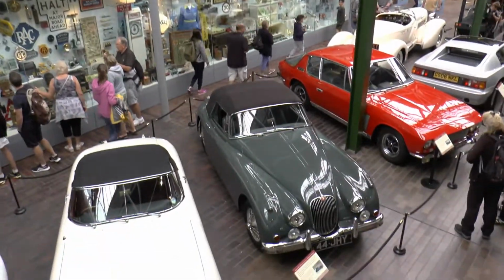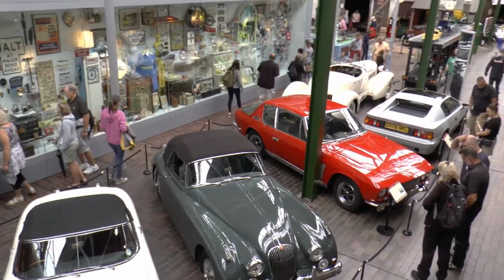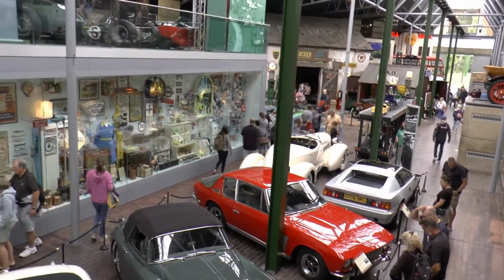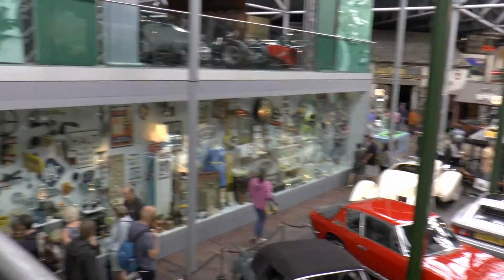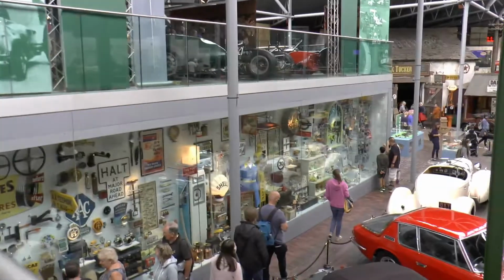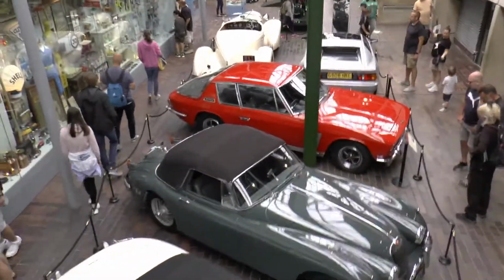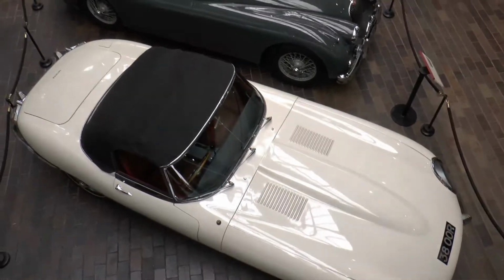So we are going up a ramp. We have a Jag Mark III by the look of it. A Jensen, Lotus. Don't know what that big yellow one is at the top. The length of the Jag.